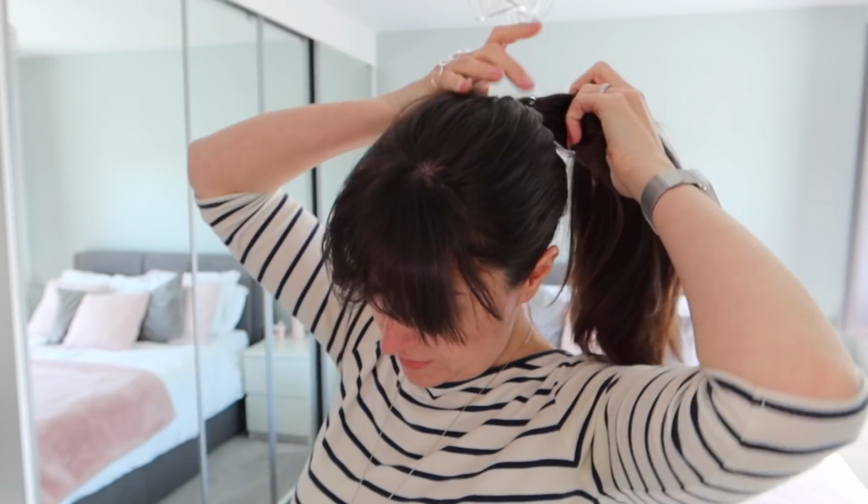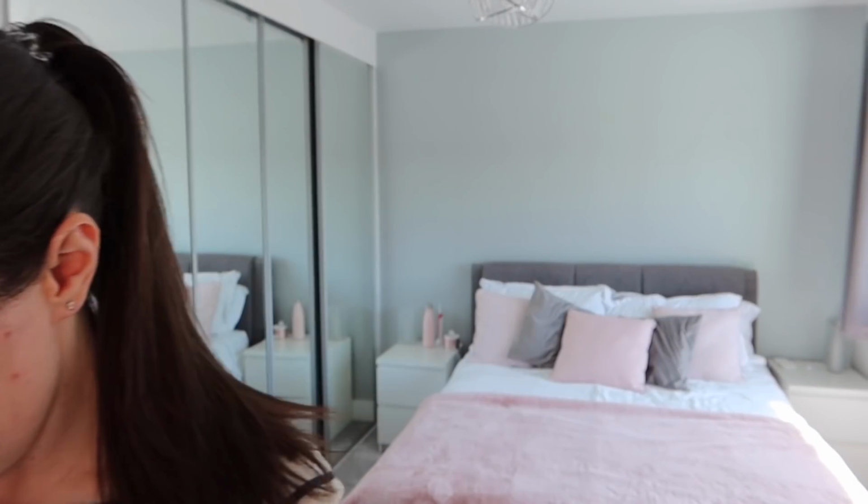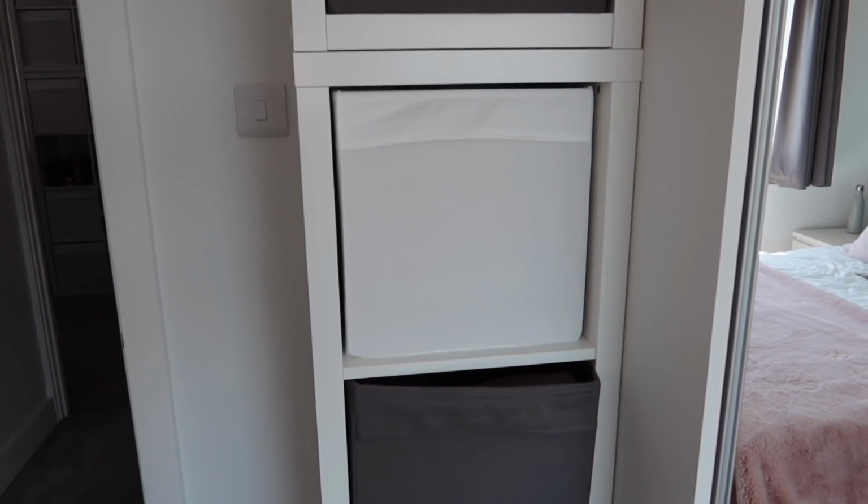So what I'm going to do is something I forget to do a lot, and I'm going to tie up my hair before I start cleaning. I often forget to do this and then it's all falling in my face, but for things like a bathroom which are a bit icky, tying hair up is a good idea.